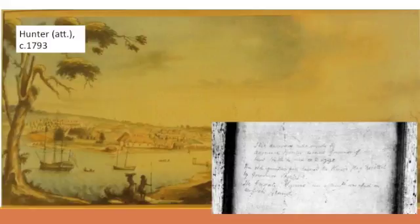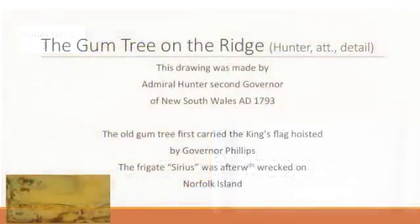Now, Gary found the inscription on the rear of this picture, and the text reads, "This drawing was made by Admiral Hunter, 2nd Governor of New South Wales, 1793. The old gum tree first carried the King's flag hoisted by Governor Phillips. The frigate Sirius was afterwards wrecked on Norfolk Island." So this is someone in the 19th century who's been told a story. Has it come from Governor Hunter itself? Is it from these papers? The provenance of this picture we don't know. It came to the library in Victoria in the 19th century, probably. But this is another piece of evidence.